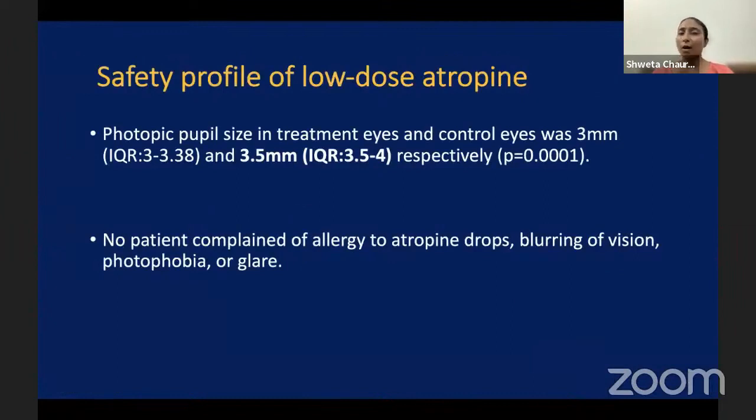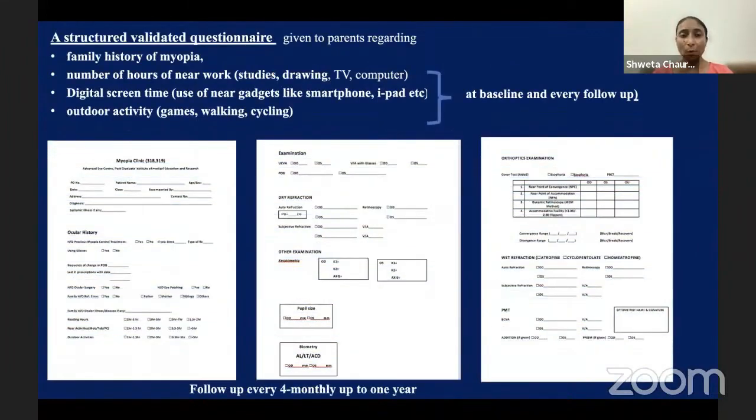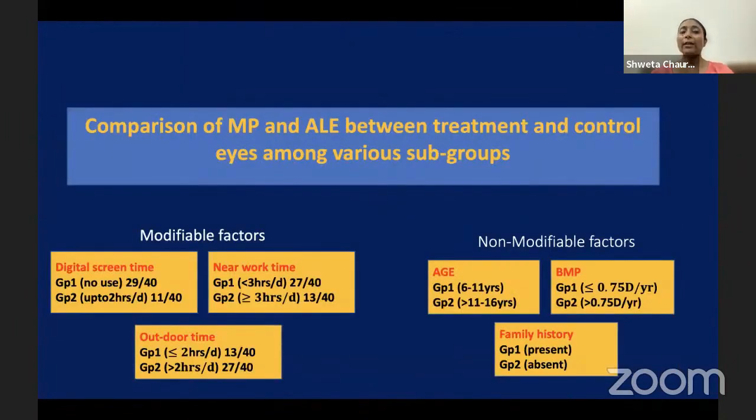In our study also, we found the drug to be safe. Pupil size change was around 0.5 mm, but no patient complained of any allergy, blurring of vision, photophobia or glare. We also had a structured validated questionnaire for various modifiable and non-modifiable factors. We subdivided our children by these factors: screen time, near work time and outdoor time for the modifiable, and age, baseline myopia progression and family history for the non-modifiable.